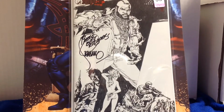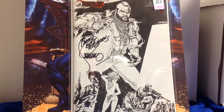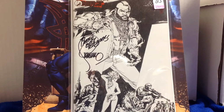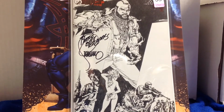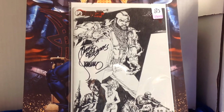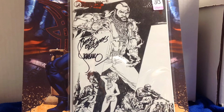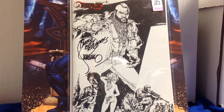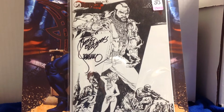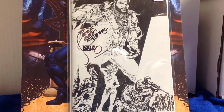Now, to me, you hear all that stuff, and it sounds like, wow, this thing's worth thousands of dollars. I got this book for $70, and I love this cover. I think it's an awesome cover, and to me, that's worth it. I always liked Mr. T. I used to be a big fan of the A-Team, and it's just a neat story of this book, whether it stays true or not. It surprises me that it is as cheap as it is, and I just picked it up.